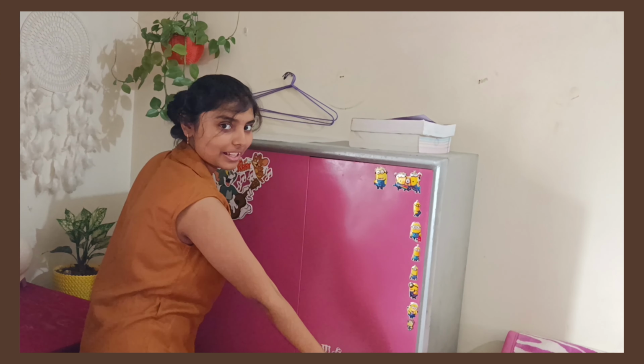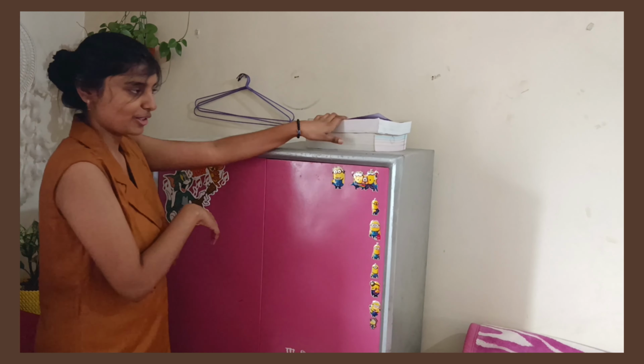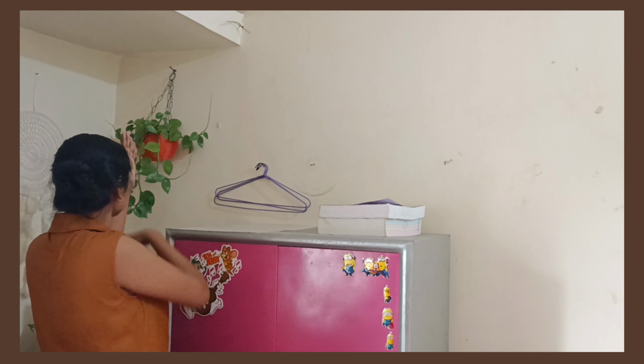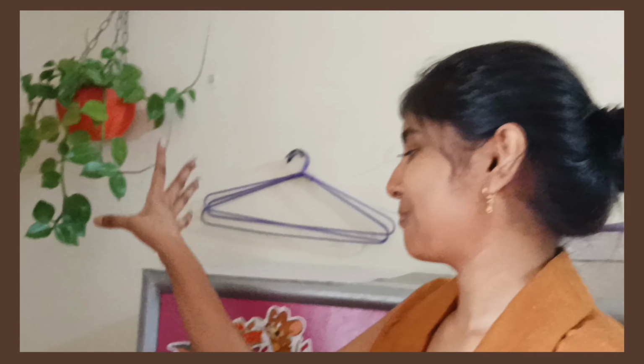So this side hai meri almira, jo maine aapko pehle video mein dikha rakhi hai, and yahan pe kuch books hai, because mere paas itni hi books hai. There I have hangers, and I have a very pretty plant. Tell me, it looks very pretty, and ye bahut charm add kar rahi hai mere pure room mein.